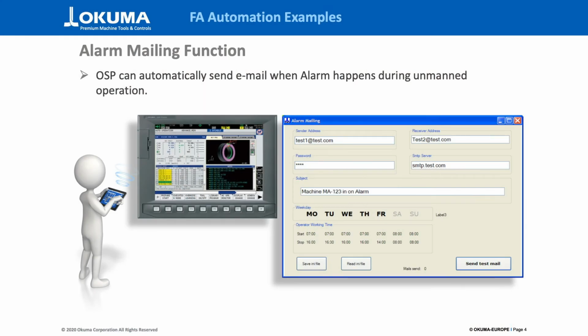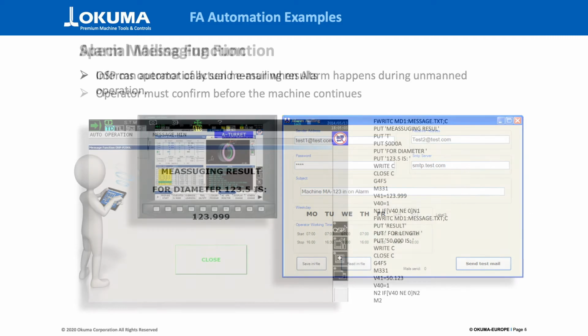In the next solution, we have created a mailing function for the CNC machine. This mailing function allows us to use the machine even in unmanned conditions if some alarm occurs, because it will give a warning by email to the operator and he can come to the machine and refill oil or whatever is necessary, and so get more productive hours out of his machine.